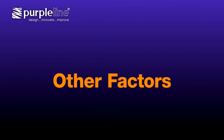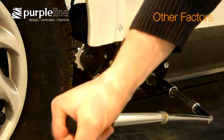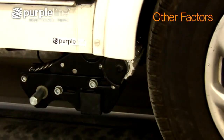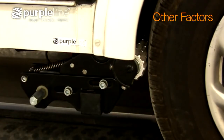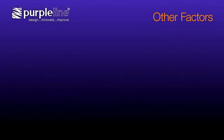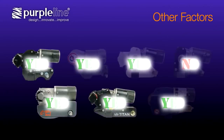Finally, there are a couple of other factors that you may want to consider when making your buying decision. Cross-actuation, a clever feature that lets you engage both mover rollers at once from either side of the caravan. Useful if you park your caravan close to a wall or just don't fancy the extra effort in having to do both sides. Most of our movers included this feature, but not all.